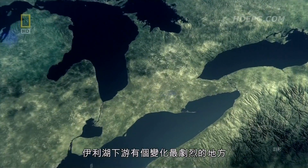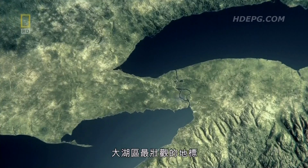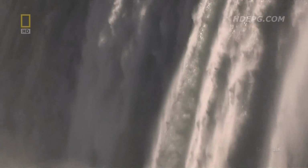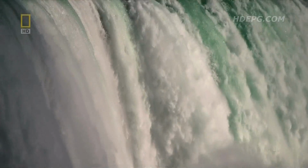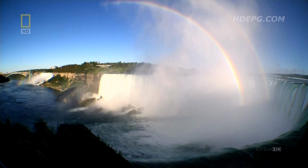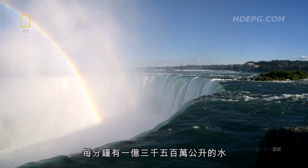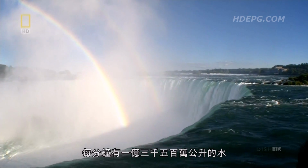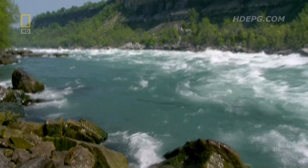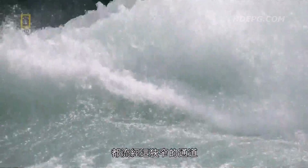Downstream from Lake Erie is one place where there would have been the most dramatic change of all, probably the most spectacular landmark in the Great Lakes system. Niagara Falls. In a single minute, over 135 million liters of water flow over the falls into the raging Niagara Gorge. All the water in the Great Lakes Basin travels through this narrow corridor.